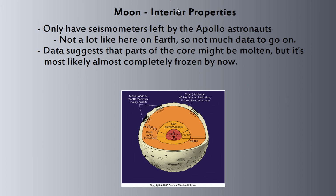Alright, so I should be able to finish off the moon in relatively good time. Only two more slides left to go. I'm going to be talking about interior properties and where the moon came from, how it formed, all that good stuff.